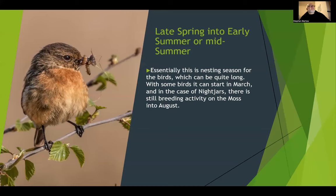And then we're moving into late spring, into early summer, midsummer. This is really the bird breeding season. It depends on the species, because stonechats seem to nest quite early, whereas some of the other birds don't really start nesting until May, or late April.